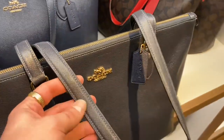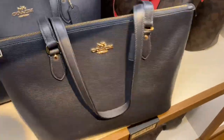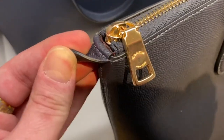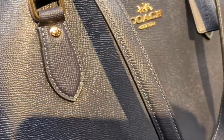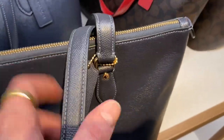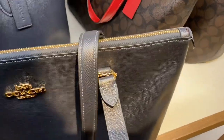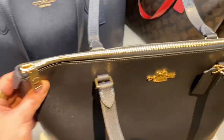And then here we have this cross-grain leather tote bag. We'll take a nice look at this one, get a feel for it. We've seen cross-grain from all of the other brands, so we'll get a nice feel for which one's the best. But again, this one kind of reminds me of the Charlotte tote from Michael Kors Outlet that we just saw. So this is like the Coach Outlet version of that almost. I'm sure they copy each other for everything. It's fine. It's just Outlet.